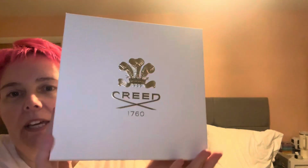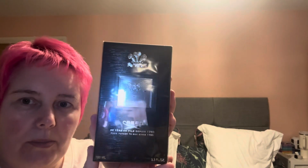And then he got some gift scents. I don't know what scent that is. It just says Creed on it. I don't know what them scents are. Anyway, I got him some Creed. It came in a gift set like this and it just opens up somehow, and in it was the big Creed. This is the 100ml bottle of Creed.